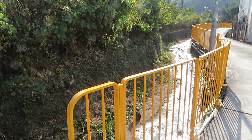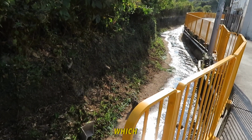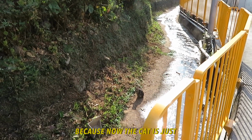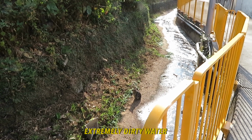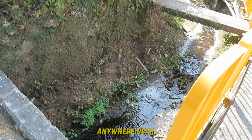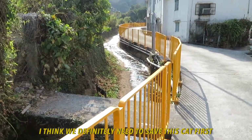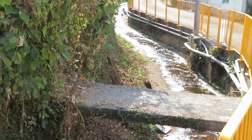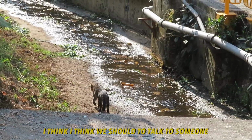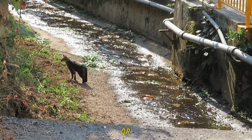I'm not entering right now because it seems like this is probably someone's cat, which I'm slightly concerned for, because now the cat is just chilling over there, and I'm very sure it shouldn't, because this is just extremely dirty water and the cat shouldn't be anywhere near this. Okay, I think we definitely need to save this cat first before anything. Please get out of there. I think we should talk to someone to ask whether this cat belongs to someone, or is it just a stray cat? Is it fine if it's here?